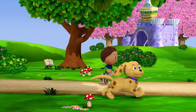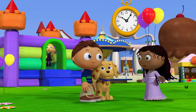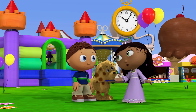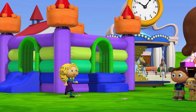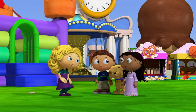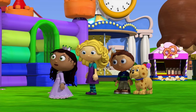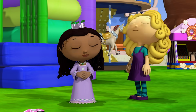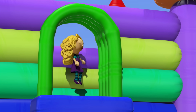Whoa, nice balancing, Woofster. Yay! Hi, Princess P. Super Carnival. I just love a carnival. I don't know what to do first. Hi, Goldilocks. Hi, Whyatt. Princess P, you should really try the bouncy castle. It's not too bouncy, it's not too squishy. It's just right. Ooh, it does look like fun. But I've never been in a bouncy castle before. It's a blast. Okay, I'll try it. Whee!